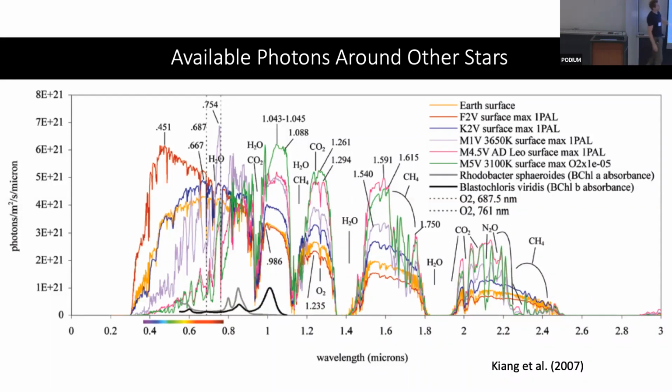I want to draw your attention, though, to this pink line and the green line down here. If we look at the key, we can see that those are much cooler stars. That's the spectra that the Earth would have if you were to put it around a cooler star. And what you'll notice is that in the visible spectrum, we have very few photons. And actually, if you imagine that you could smooth out that green curve or the pink curve, the photon flux is peaking in the infrared.